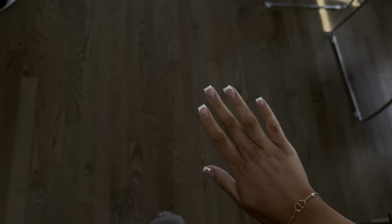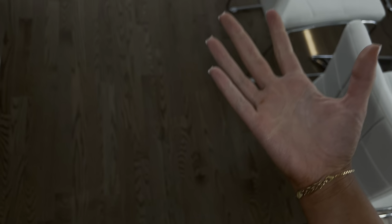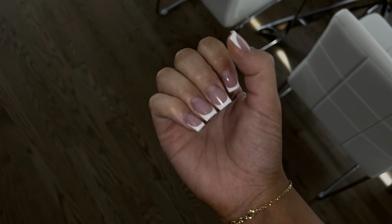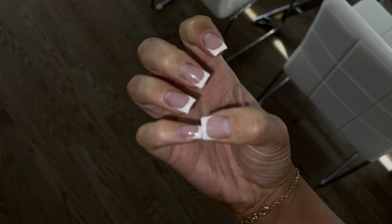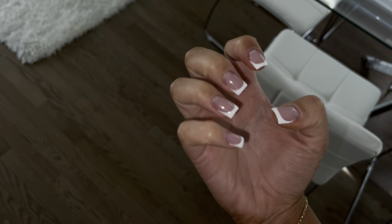So now that the house is clean, I do have my nail appointment, which I'm so happy about because, as I mentioned earlier, I love cleaning everything and then having a nail appointment after just to get fresh nails. So this is the before. As you guys can see, they're grown out. And I'm going to get a pedicure as well. So I'll be taking you guys along my appointment.